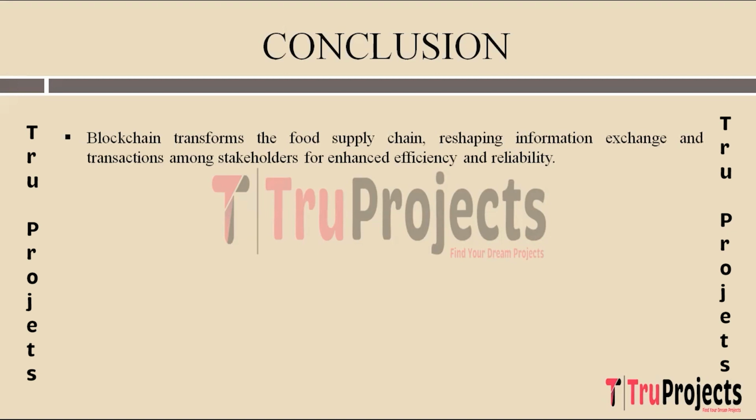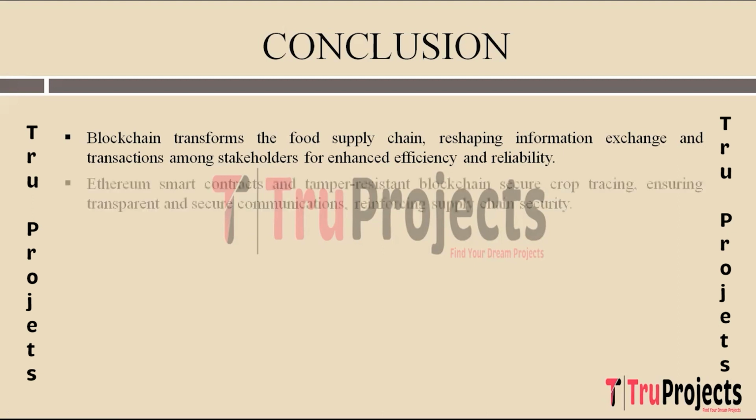So the conclusion here is the integration of blockchain technology marks a transformative step in the food supply chain, redefining how information is exchanged and transactions are conducted among diverse stakeholders. Through the use of Ethereum smart contracts and a tamper resistant blockchain, the project ensures secure crop tracing and transparent communications, bolstering the overall security and reliability of the supply chain.